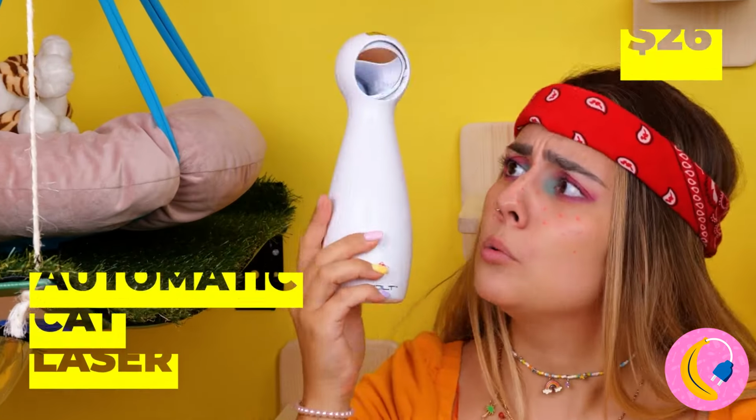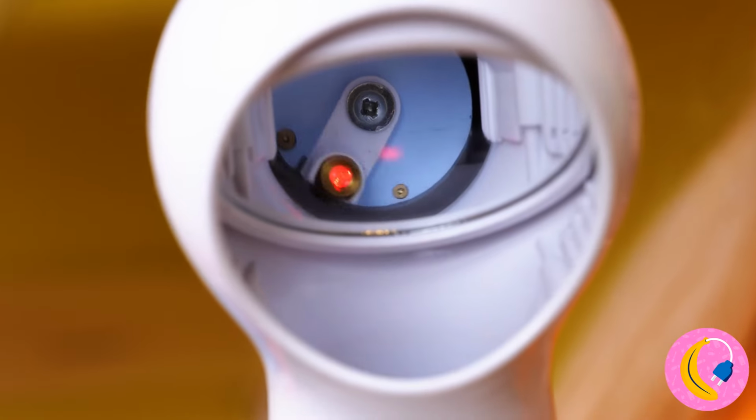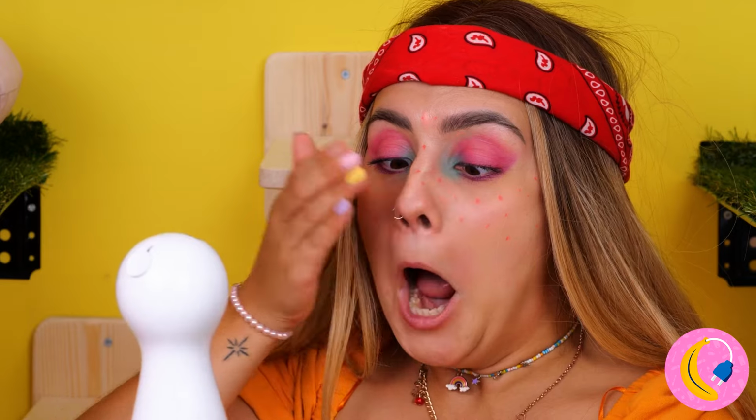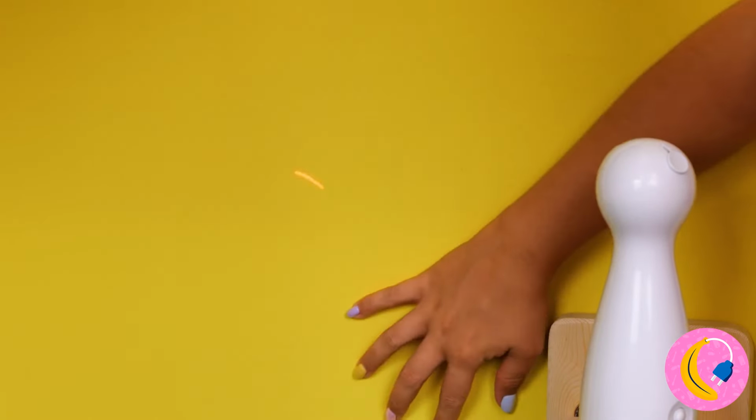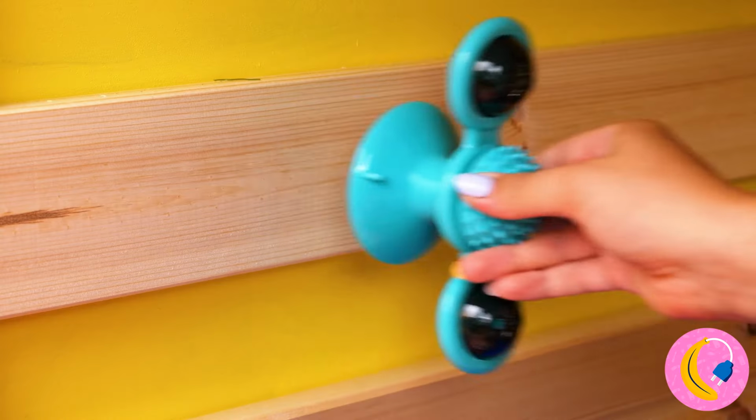Cool, a laser for our cats to catch. Let's try it out. Either it's the laser or she needs to clean her pores. Hard to catch, just what we need. What's on your head? It's like a fidget spinner. Let's add to the wall.